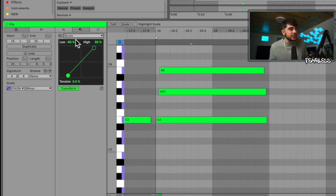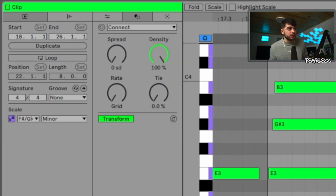Or how about connect, for example? If we go to this one, is it really just 4 knobs?